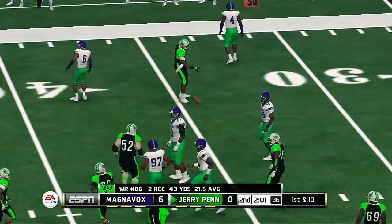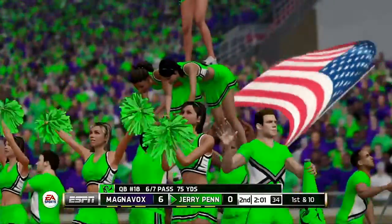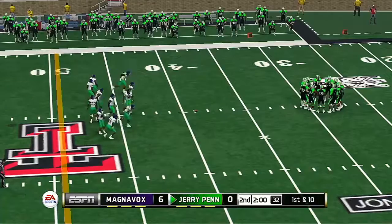Superb effort by the receiver to come down with that ball. This comes down to the timing between the quarterback and the receiver, and the result, again, a nice play for the offense.